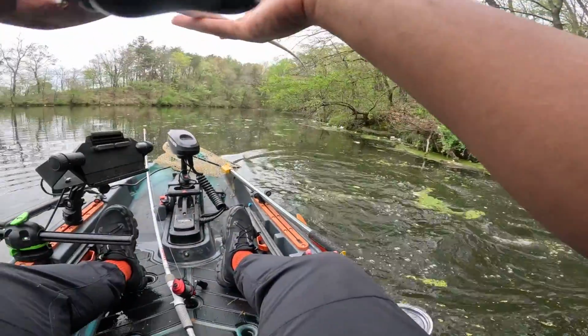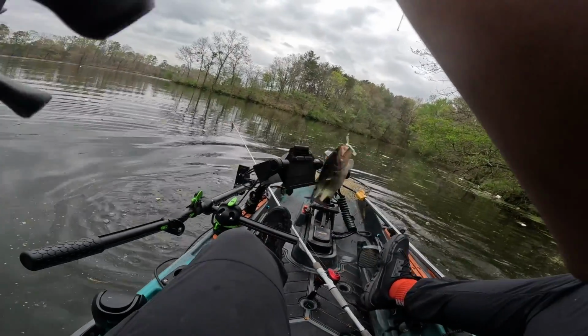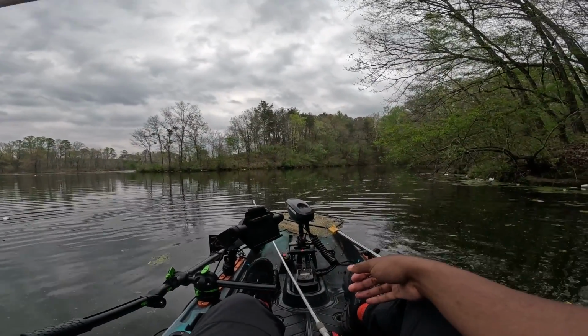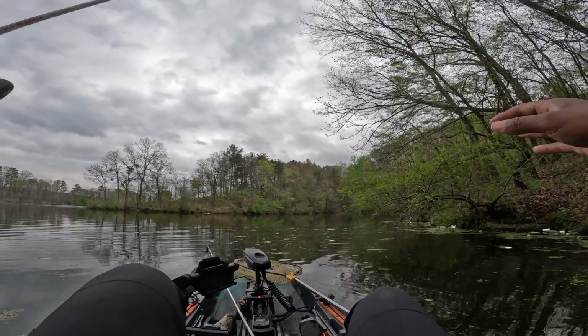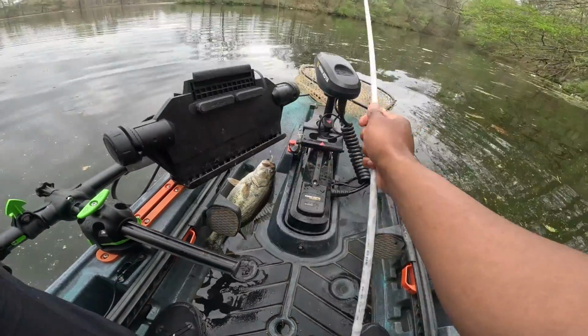There we go. There's another one on that worm. Oh, bad flip, better flip. Okay, that's a good one. Chill. Oh, let's go. He ate it once on that first cast, and I had to cast back in there real quick. I backlashed a little bit, but I couldn't let that stop me.